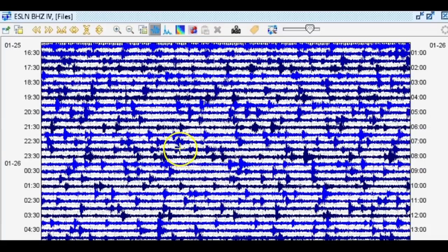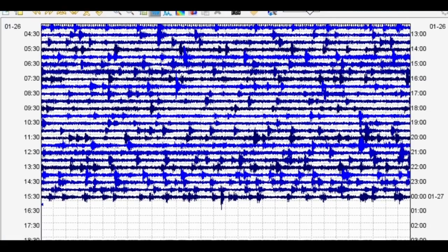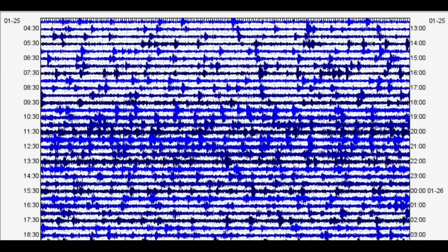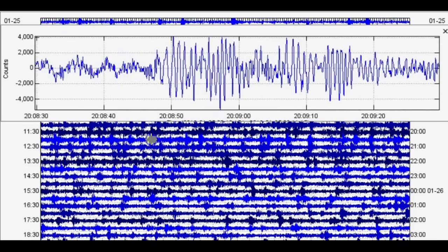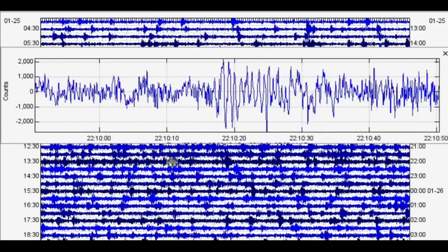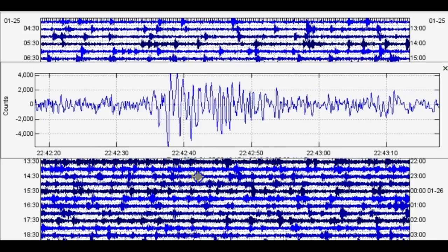Guys, I checked all of these. These are low frequency earthquakes, indicative of some type of magma intrusion. Magma's doing something down there right now, guys. I don't know exactly what. I'm not familiar with every single type of process. Look at this. The low frequency background tremor is being replaced by these very strange low frequency earthquakes.